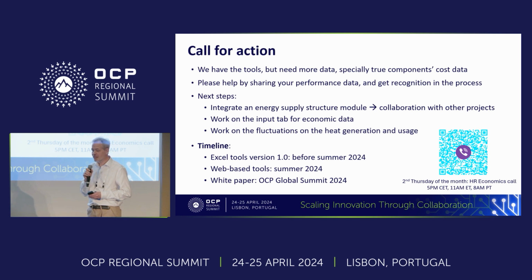The timeline right now is that the first version of the Excel tools is almost there. The web-based tools will be available this summer. The white paper will hopefully be presented at a global summit, and if not, a little later, and we'll also showcase the web-based tools during the summit in San Jose. That will likely be Jack rather than myself, since he's part of the US market. And with that, Jaime.